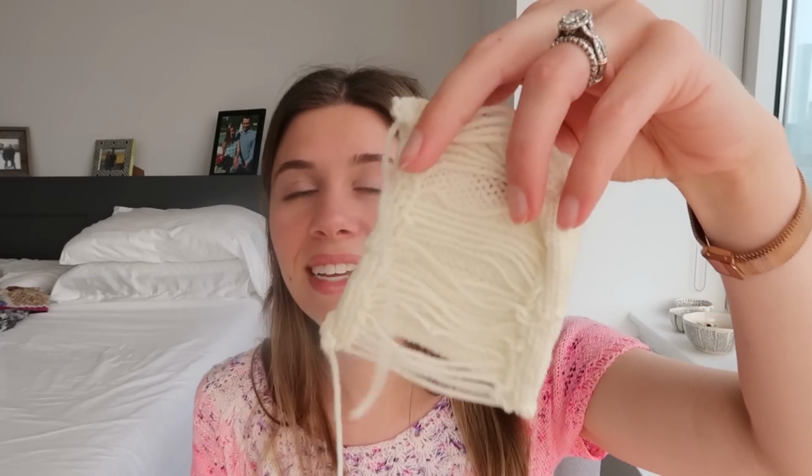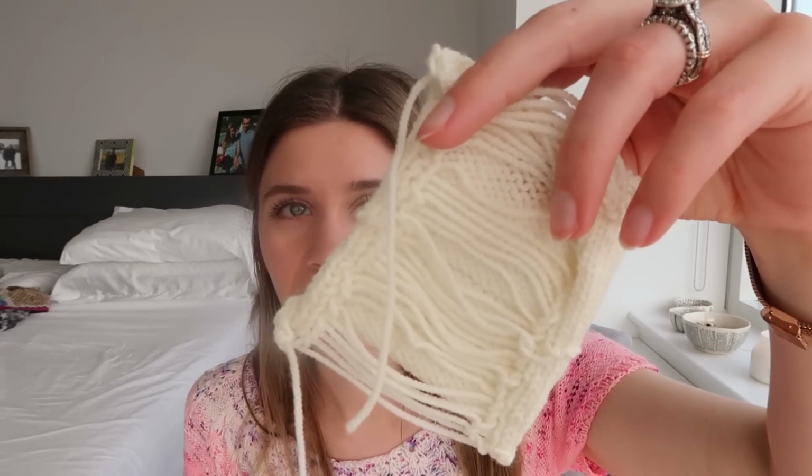I actually still have my swatch and it's intact. So if I needed to, I could get maybe one more row out of this. I don't know if it's worth it or not. And then I could pull this out and use this yarn to do the tubular bind off. So I have some options. I think that I might pull this out anyway.